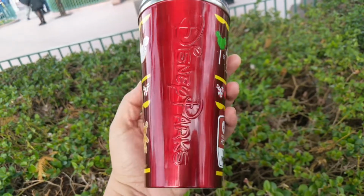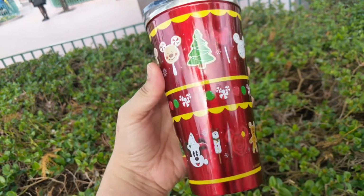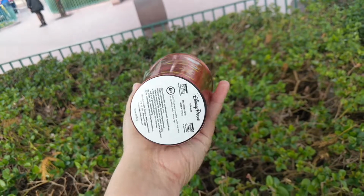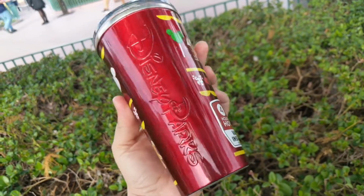But I love the little gingerbread castle. You've got the treats here, different forms, just so, so cute. Cake pops, Rice Krispie treat, gingerbread men, the works, even the macarons, the waffles, I mean hot cocoa. I love it all. So it wraps all the way around, and then on this side it does have Disney Parks embossed in on the design as well. I mean, it's just really, really nice and shiny.